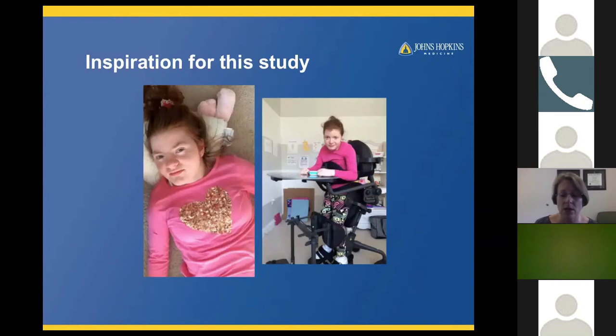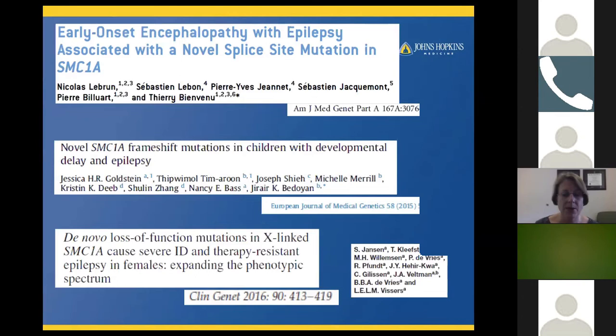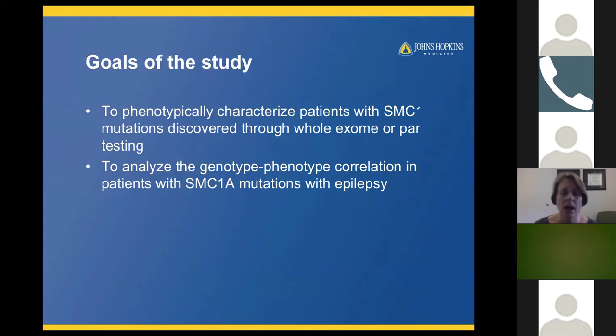And it was around this time that a number of groups had made the same kind of observation, that there seemed to be girls who had SMC1A mutations, very severe epilepsy that tended to cluster, and also mutations that would be very detrimental to the production of the gene, what we call nonsense or truncating mutations. So with collaboration with Dr. Klein at GBMC, we wanted to explore in more detail this specific group of girls with SMC1A mutations and epilepsy, and to see what we could learn about the relationship between the gene change and the epilepsy.